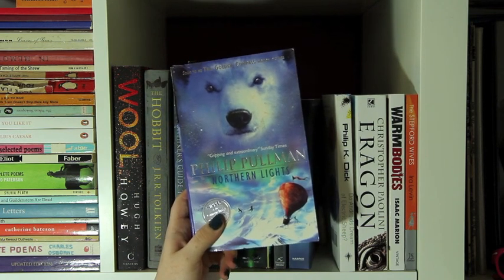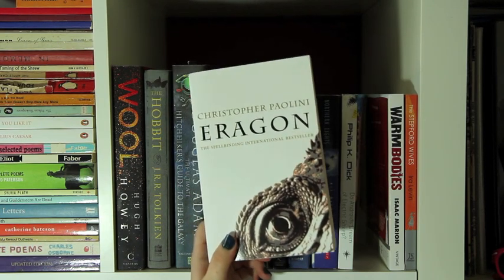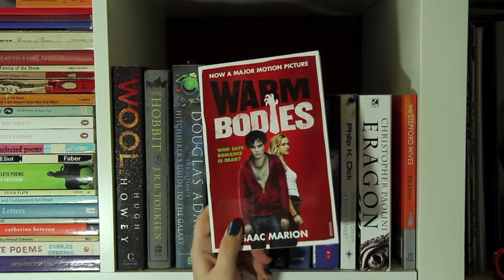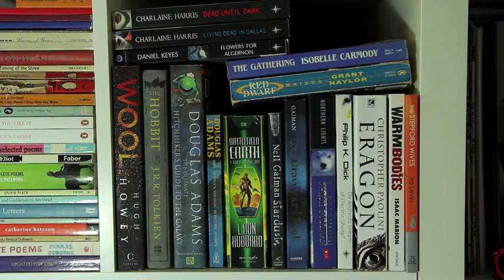Northern Lights by Philip Pullman. Do Androids Dream of Electric Sheep? by Philip K. Dick, because Blade Runner is one of the best movies ever made. Eragon by Christopher Paolini, because Eragon is one of the worst movies ever made. Warm Bodies by Isaac Marion in the film cover, so let's not look at this anymore. And last one, The Stepford Wives by Ira Levin. And that is finally the third shelf of my bookshelf tour.